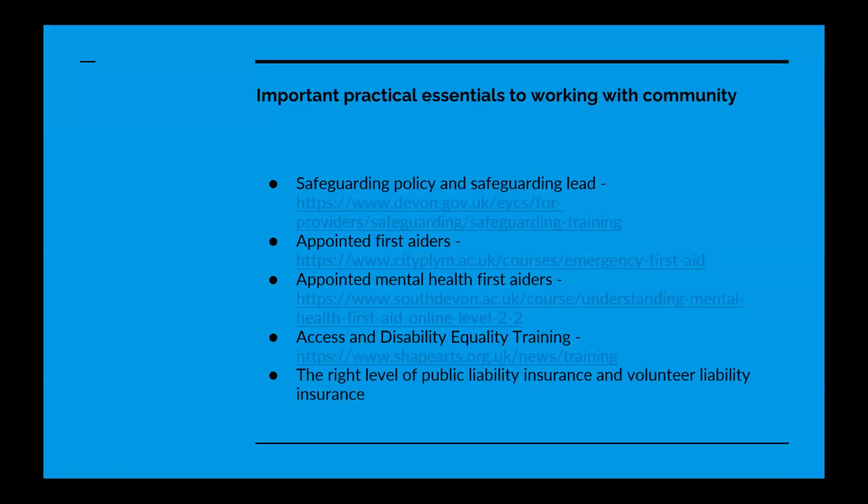So apologies if this is teaching grandma to suck eggs, but just some really practical things to consider whenever you're working with community. So things like first aid, mental health first aid, understanding safeguarding policy and who might be a safeguarding lead for the community projects, thinking about access and disability, and thinking about what kind of insurances you need, because sometimes unfortunately things do go wrong, and we need to make sure that we're making as safe and welcoming a space as we can for all the community participants we're working with.